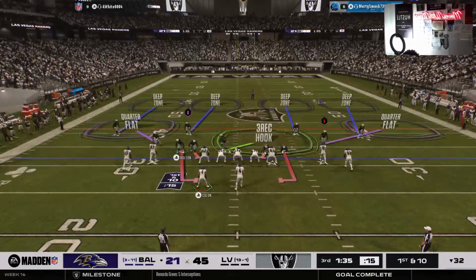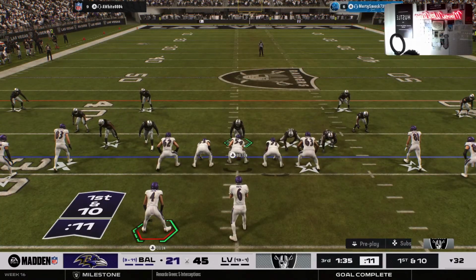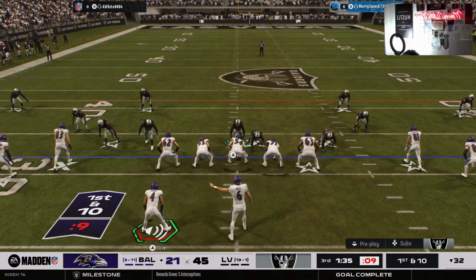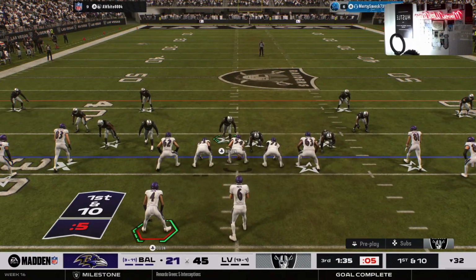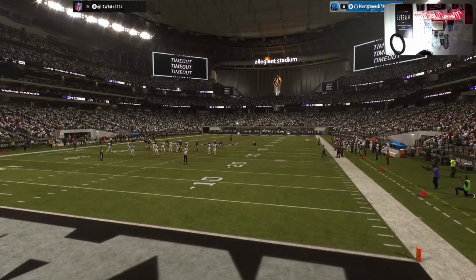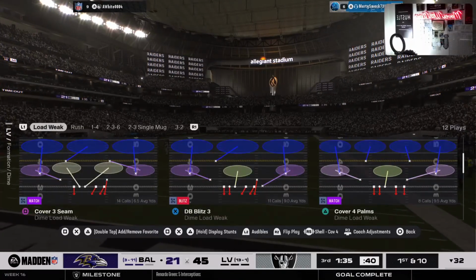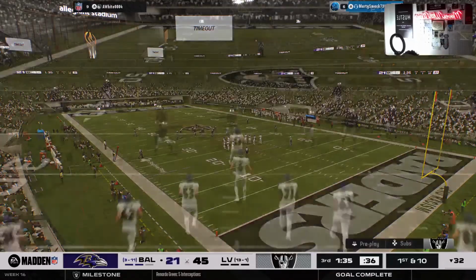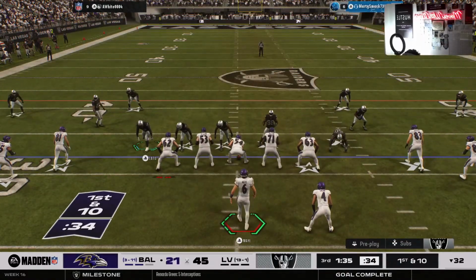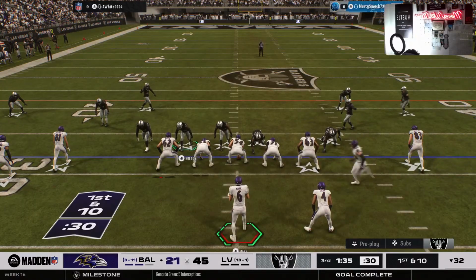Backfield is empty as they motion him out right. With that play clock winding down, we're going to get a timeout, as that'll leave him with just 2 to use the rest of the way. First and 10 from the 32. We put a receiver in motion left.